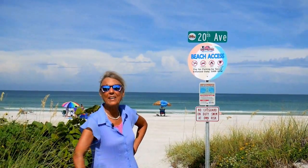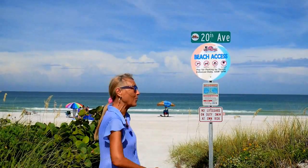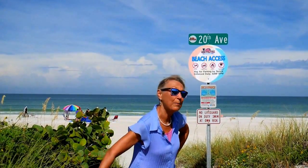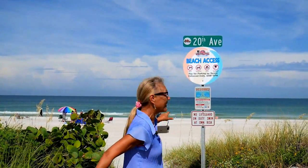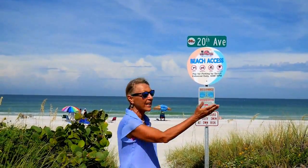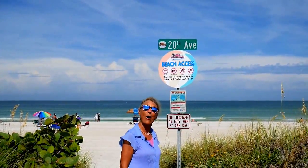So we've just left Vina Del Mar and we're going to go back in a minute, but I just wanted to show you where we were here. It's about 10 o'clock in the morning and this beach is just phenomenal. I can see Vina Del Mar from here. The access is here. You want to come down and see what this beach has to offer?